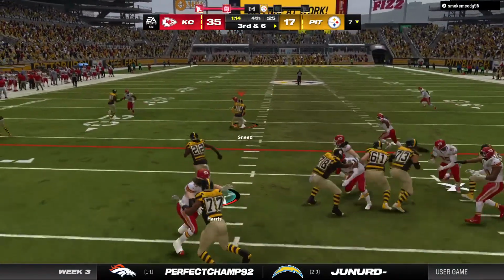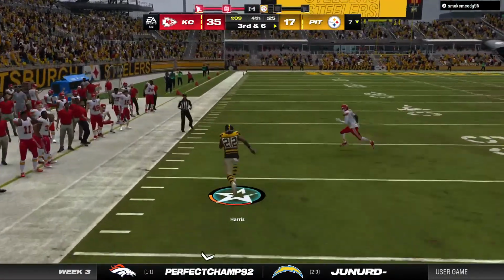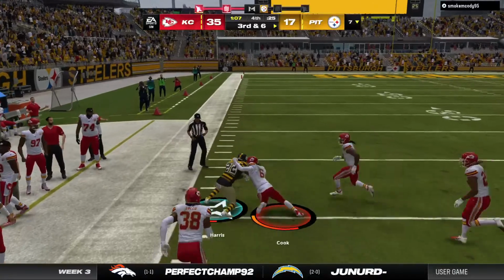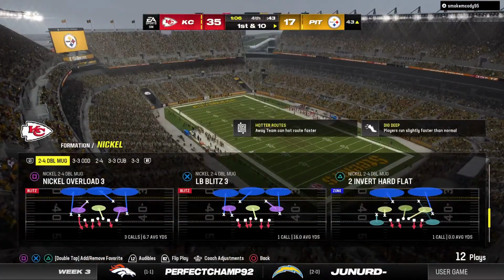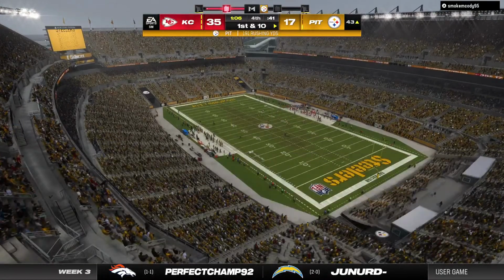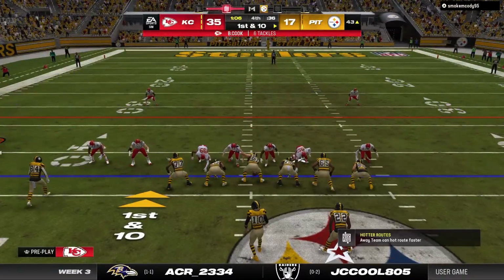They stay on the ground. Again, it's Harris. Now he's loose at the 40. And finally brought down at the 43. Now the Steelers use the 2nd of their 3 timeouts as the clock will stop with 1:06 left to go in the game.